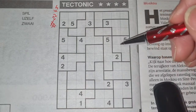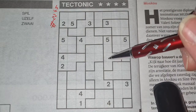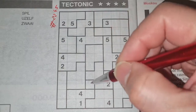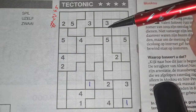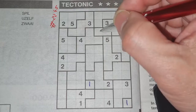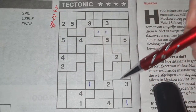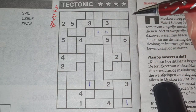And the first strategy is to find the single boxes. I see here a single box, there a single box. Single boxes are always a 1. I see here dual box, the 1 and the 2. Let me mark those two boxes. Yes, 1 and the 2. Do we have triple boxes? No, no triple boxes.